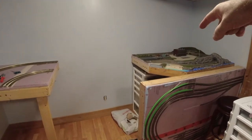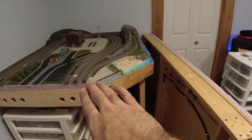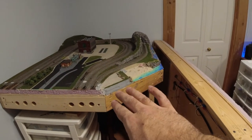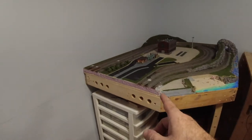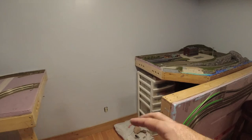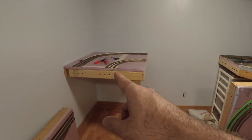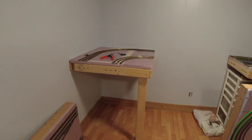Progress done. All right, so we got this one up. Threw up a leg over here. Needed it. It was sagging down, so I kept using the level, as you guys saw. The camera battery died when I was in the process of cleaning up, so this is what we did while the batteries were charging. At least one battery was charging.